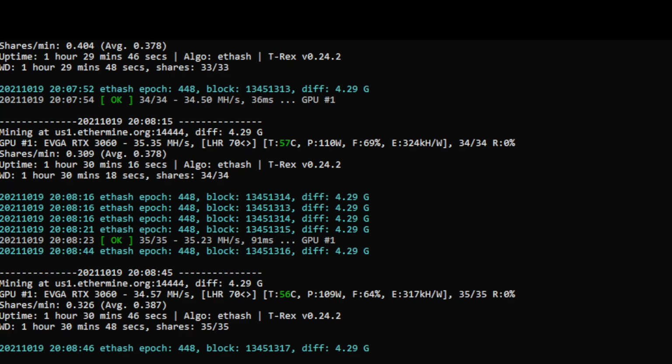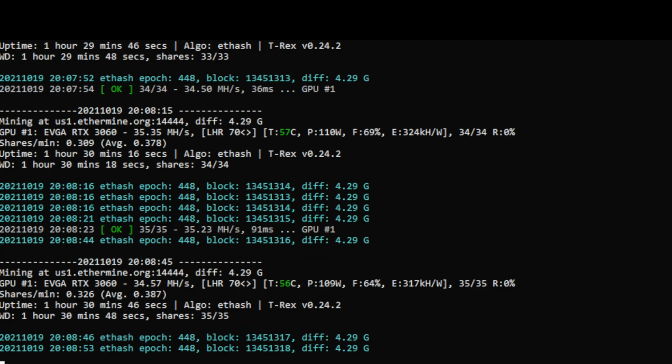I maybe dropped half a megahash on average. But you can see it boosted up my efficiency to between 315 and 325 kilohash per watt. So still not on those 3070 levels, but not bad, not bad. So let's check what to mine quickly before we get to the dual mining.